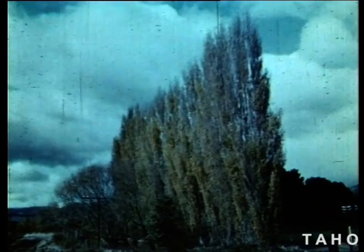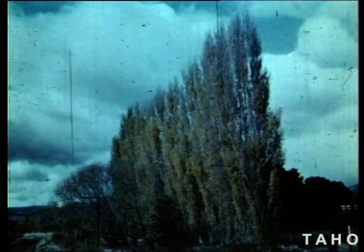Autumn is a golden time in the Derwent Valley, a time when many tourists visit the Salmon Ponds in their setting of beautiful trees a few miles upstream from New Norfolk. Salmon Ponds is a fish hatchery where young trout are bred to replenish the fishing streams of Tasmania. These big fellows are just kept for visitors to look at.